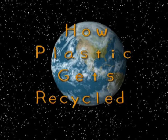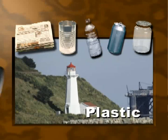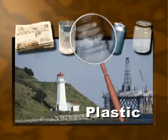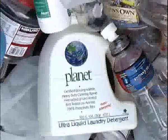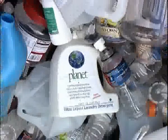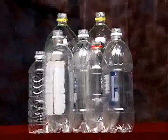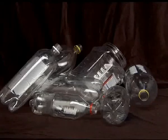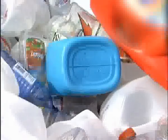Producing new plastic from recycled material saves 33% of the energy required to manufacture it from fossil fuels, primarily gas and oil. There are hundreds of different kinds of plastic, more than 46 of which are in common use. Just by looking at the plastic container, a person may be unable to distinguish its chemical properties. The numbers 1 through 7 on the bottom of the container identify the resin type, but don't tell you whether or not the container is recyclable in your community.